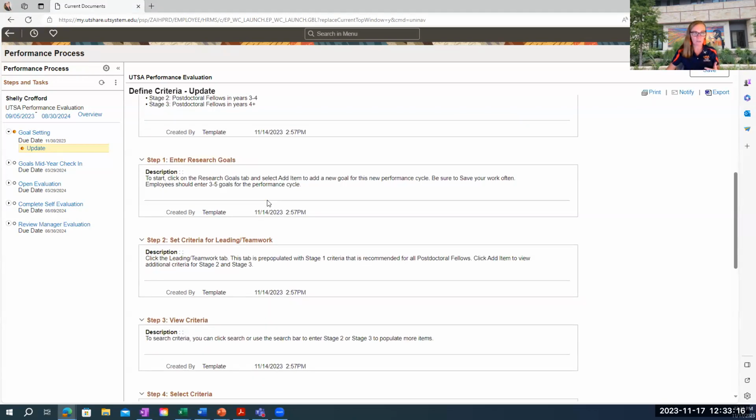So then it just goes through the steps. Step 1, enter your research goals, making sure that you have those. You don't want to forget to do that. And again, typically 3 to 5, but it depends on how robust and intense your goals are.